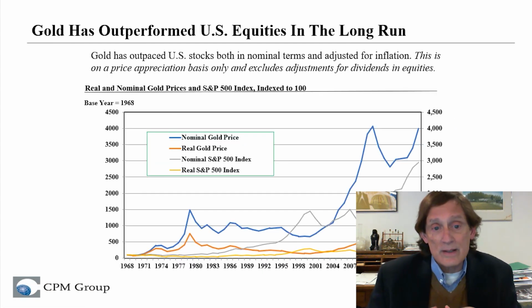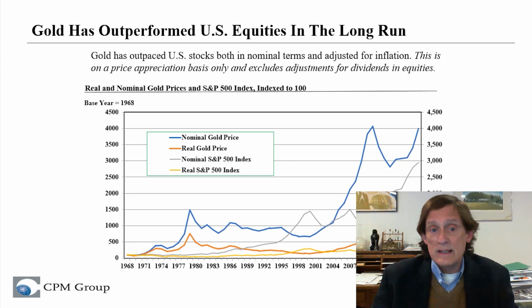This is a chart I wanted to throw in. We've used this chart too. This is the long-range portfolio performance of gold prices and the S&P 500. And there are 4 lines. The bold blue line is the nominal gold price, indexed 1968 through, I guess, about 2020, 2019, 2020. And the lighter gray line is the nominal S&P 500.